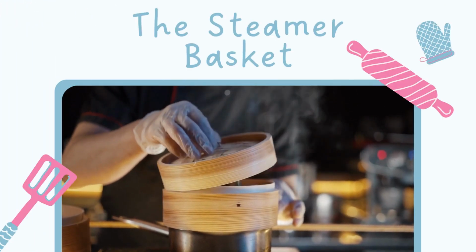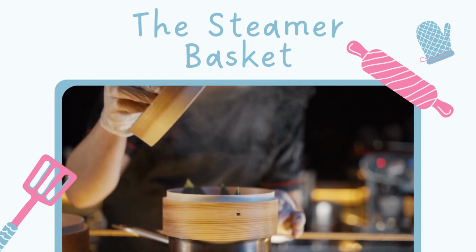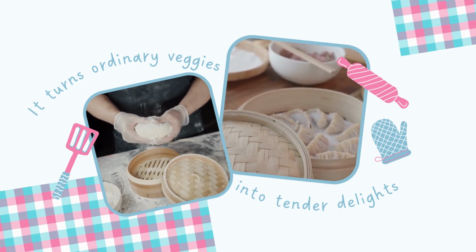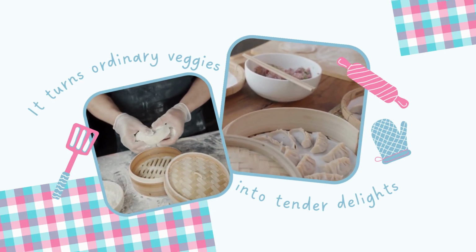For our healthy sidekick, we have the steamer basket. It turns ordinary veggies into tender delights without losing their nutrients.